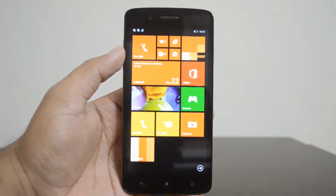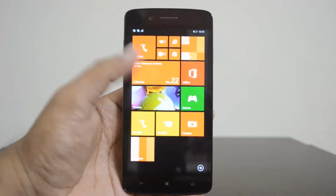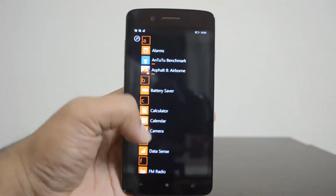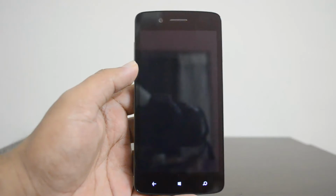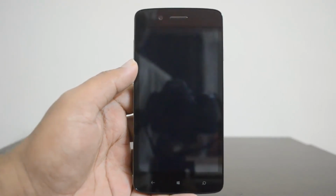So ideally the gaming performance should be pretty decent, because the Windows phone has a Quad Core processor with 1GB of RAM. So let's check out the gaming performance with two games. First we'll play Subway Surfers, then we'll go ahead and play Asphalt 8 Airborne. So these two games will be used for checking out the gaming performance of the Micromax Canvas Win W121.